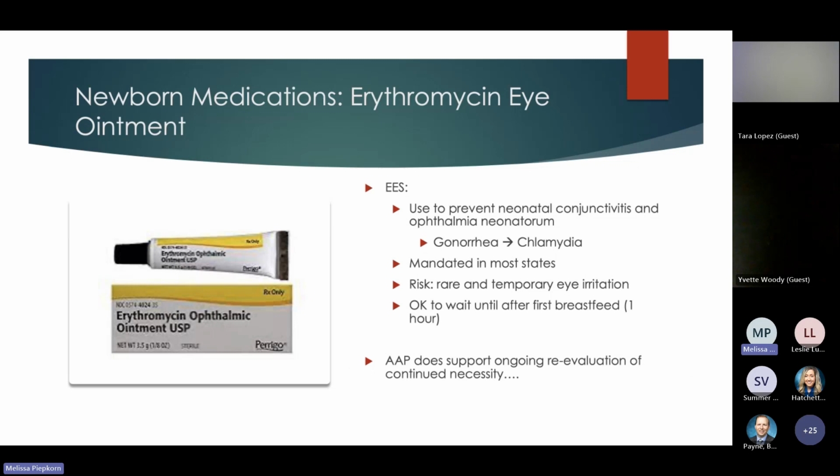As we go through these slides, you'll see that for some of them there's stronger support than others, and I sometimes use that to my advantage. There's one that I always try to be sure all of my babies get, and I will barter, if you want to use that word, with families. Okay, how about we don't do this one or these two, but let's just do this one. Can we just do this one? And if all else fails, I usually have pretty good success with that.